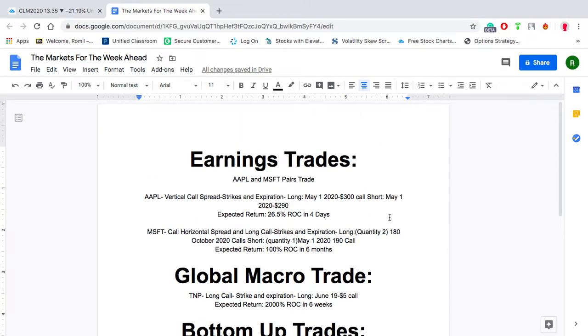So earnings trades first off, we have Apple and Microsoft reporting. So how do I feel about those two? I'm looking at them on a relative basis. I am more bullish on Microsoft than on Apple, or I'm more bearish on Apple than I am on Microsoft. So I have a pairs trade right there put in.